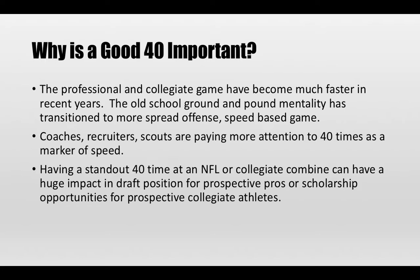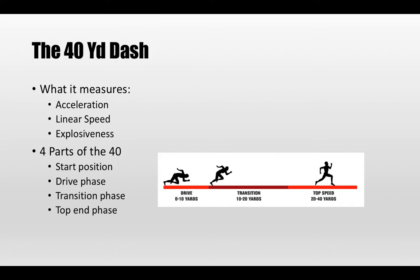So let's break down what exactly the 40 is and what it tests. The 40-yard dash is a great test for acceleration. Think starting at a dead stop and building to max speed as quickly as possible. Think of a receiver at the line trying to run a fly, or a linebacker crashing through the hole on a delayed blitz.